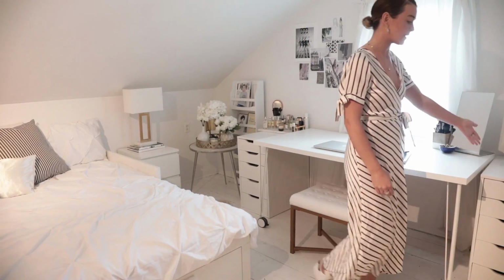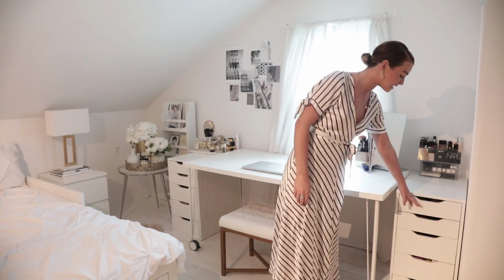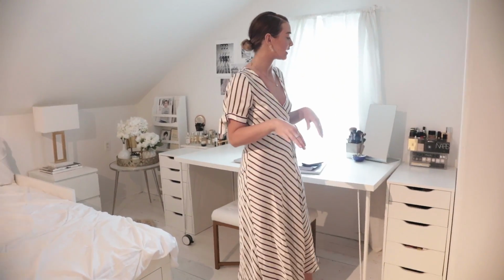And then over here we have the second of the 2 makeup organizers, and like I said, it's very unorganized, not cute in there. And over here in this corner is my little chill spot, which is my favorite spot ever. I actually lied. I don't do my editing over there. I'll be honest with y'all. This is where I do my editing.